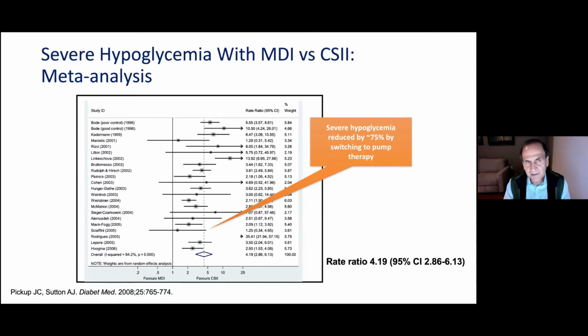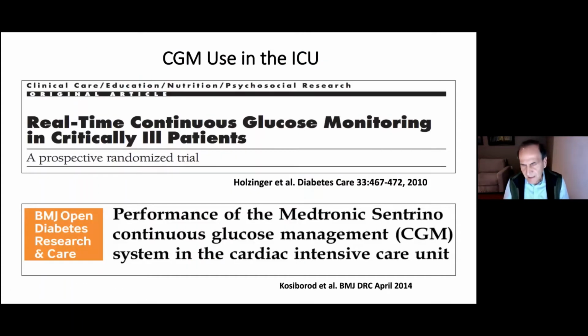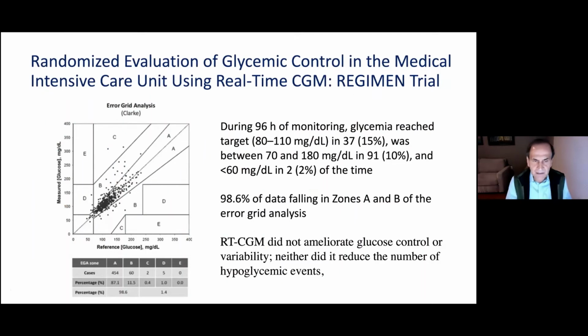For example, in this meta-analysis in ambulatory patients, CGM was able to recognize and to reduce the rate of hypoglycemia in patients on multi-dose insulin and pump therapy. Can we reproduce this data in the hospital? So let's review where we are. In the intensive care unit, there are a large number of studies, over 30 studies, that have tested CGM in the ICU. This is one example.